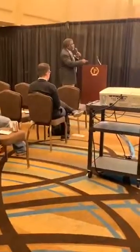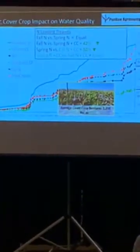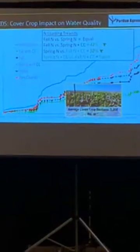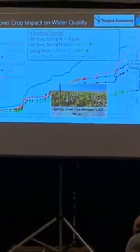When you compare spring, watch this, compare spring nitrogen versus fall with cover crops. Leave the nitrogen in fall, add cover crops. You get a 50% difference, a reduction in the nitrogen loss. Now, I'm not advocating for fall applied nitrogen, but what this is showing simply is that, irrespective of the nitrogen application timing, cover crops are effective.